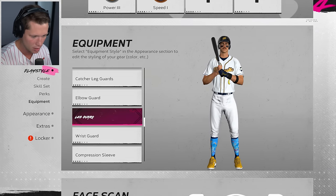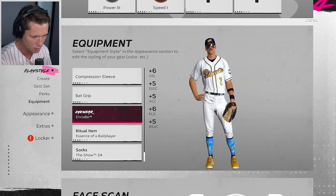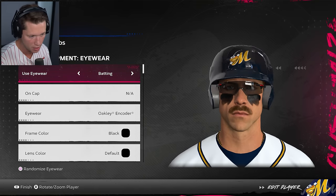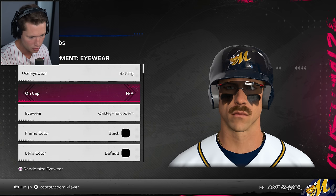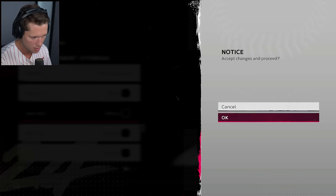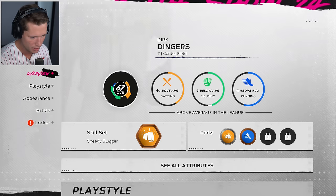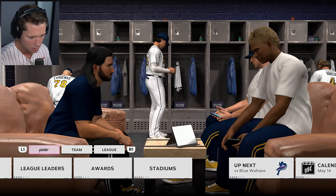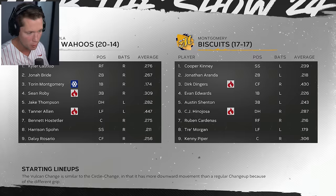So if we go down here, eyewear is the encoder. Equipment style for eyewear. Use eyewear when fielding. I mean, we can use it for both if you want. Maybe I'll try using it for both. Maybe that'll give us what we need. I mean, it'd be kind of silly to wear sunglasses when you're batting, but I'm down to try it out. Maybe it'll work out for us.